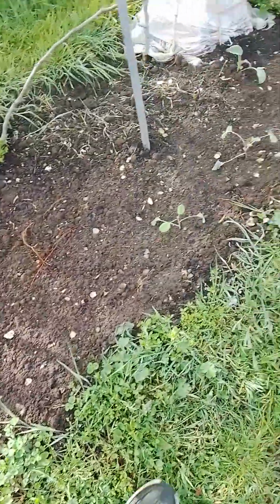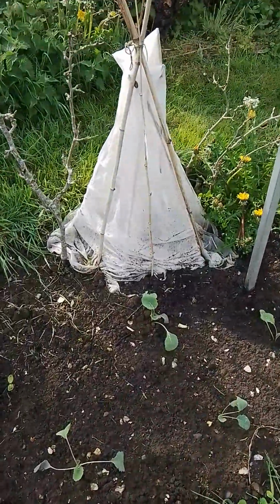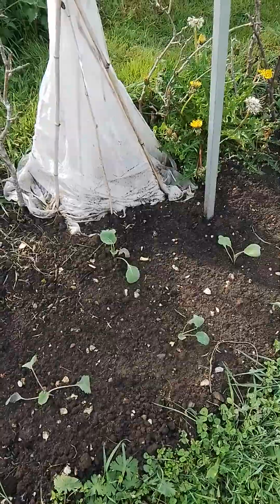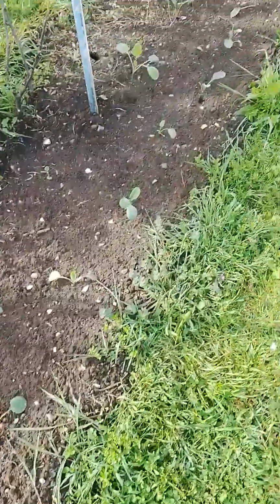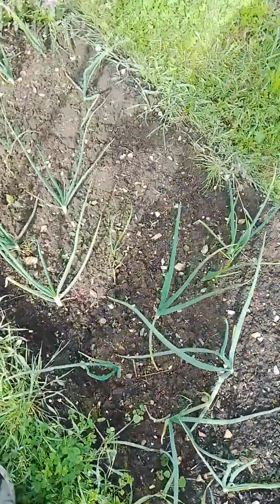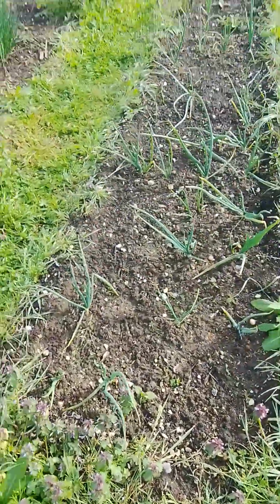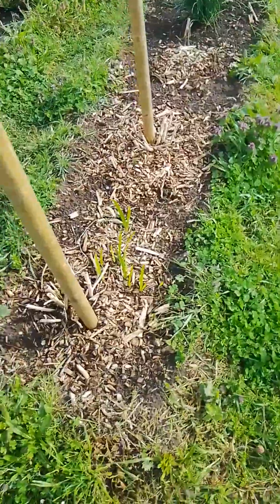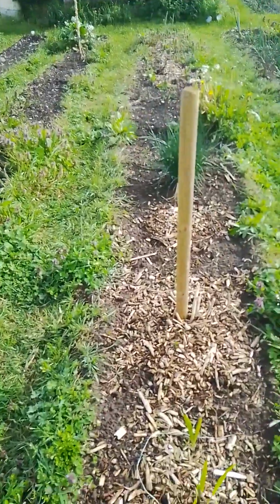Anyway, this is my bed here, and this has got Brussels sprouts in it. Behind that is Cape gooseberries, which I protected, just some cuttings, but I don't think they've survived. Not sure yet, but we'll see. So these are my Brussels sprouts, and next to them I've got Japanese onions. Beds of Japanese onions. And here I've got still my Cape gooseberry bed, but nothing is happening on this one.